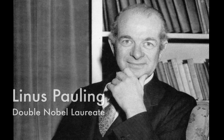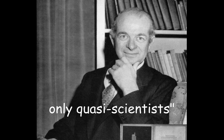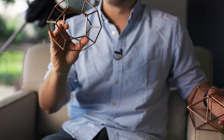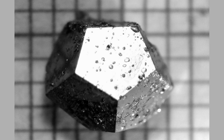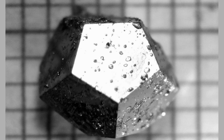One of the seminal papers on quasicrystals was called De Nive Sexangula, on the pentagonal snowflake, in a shout-out to Kepler. Now, not everyone was delighted at the announcement of quasicrystals, a material that up until then people thought totally defied the laws of nature. Double Nobel Prize winner Linus Pauling famously remarked, "There are no quasicrystals, only quasi-scientists." Burn. But Shechtman got the last laugh. He was awarded the Nobel Prize for Chemistry in 2011. And quasicrystals have since been grown with beautiful dodecahedral shapes. They are currently being explored for applications from non-stick electrical insulation and cookware to ultra-durable steel.